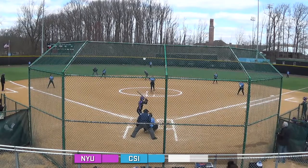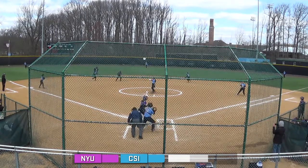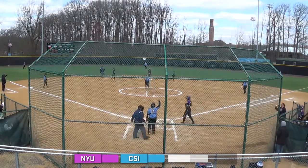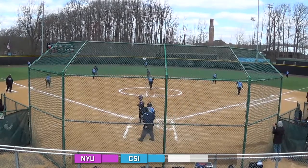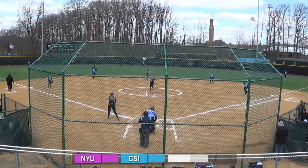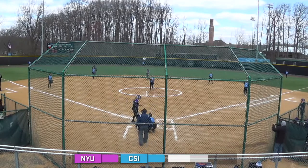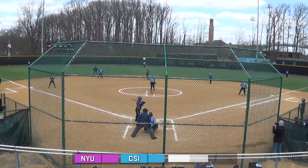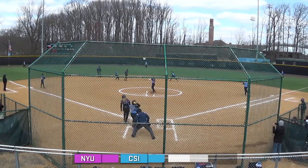Trapani looking in for the sign. The 2-2 is taken on the inside corner, strike 3. Nice pitch that time by Trapani, as she gets Kennison looking for the second out of the inning. For Nicolette, that'll be her 3rd strikeout of the afternoon. And that'll bring up the left fielder, Stefanelli, with 2 outs and a runner on second base. Stefanelli grounded to short and struck out in her previous 2 at-bats.